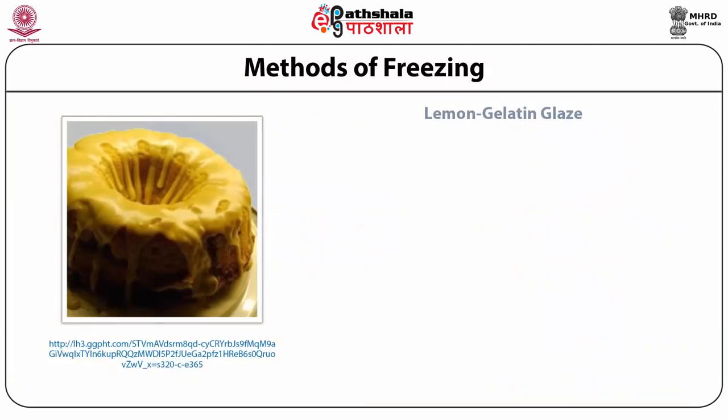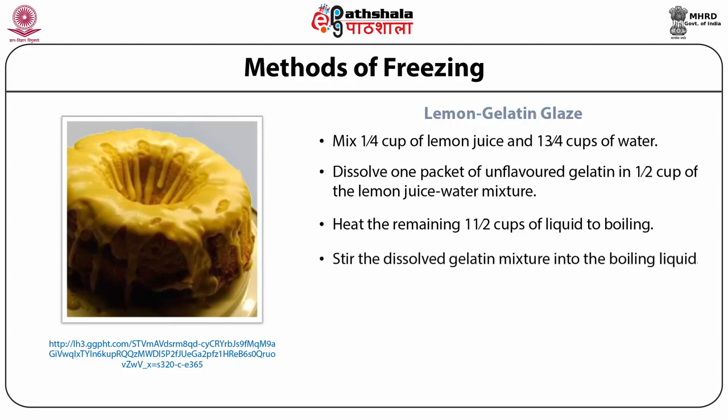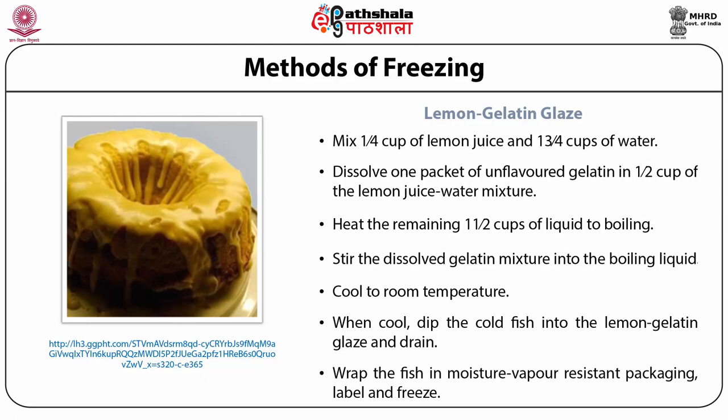Methods of freezing. To prepare glaze, mix 1/4 cup of lemon juice and 1/4 cup of water. Dissolve 1 packet of unflavored gelatin in 1/2 cup of lemon juice and water mixture. Heat the remaining 1 1/2 cups of liquid to boiling. Stir the dissolved gelatin mixture into the boiling liquid. Cool to room temperature. When cool, dip the cold fish into the lemon gelatin glaze and drain. Wrap the fish in moisture vapor resistant packaging, label and freeze.